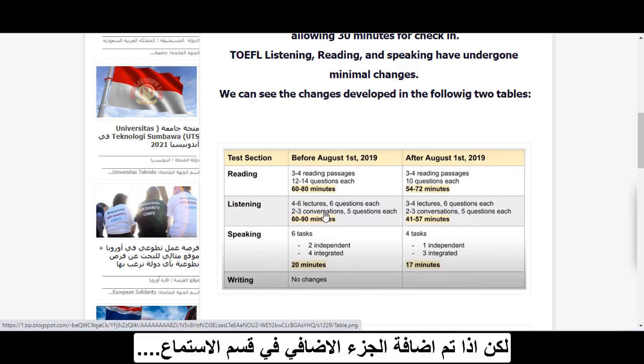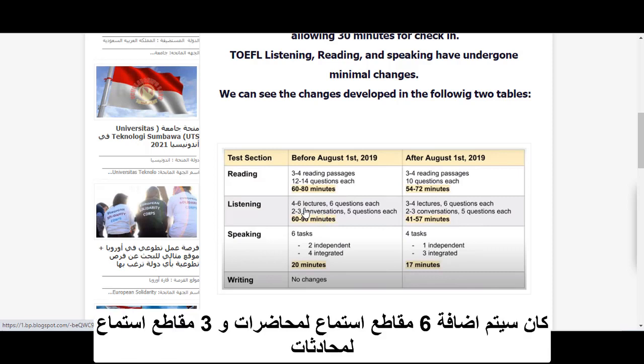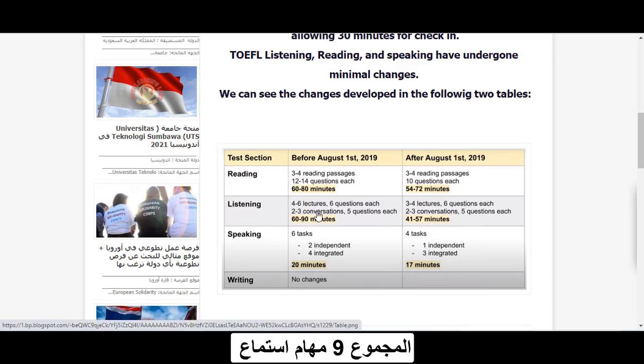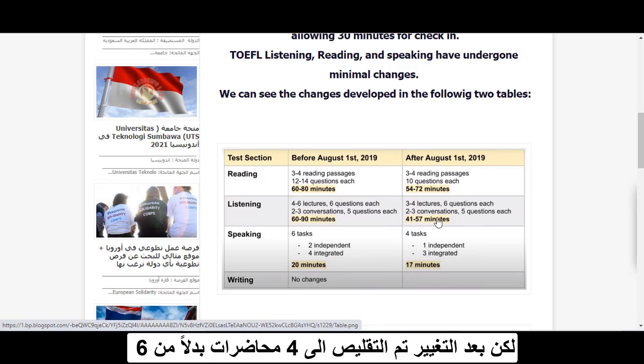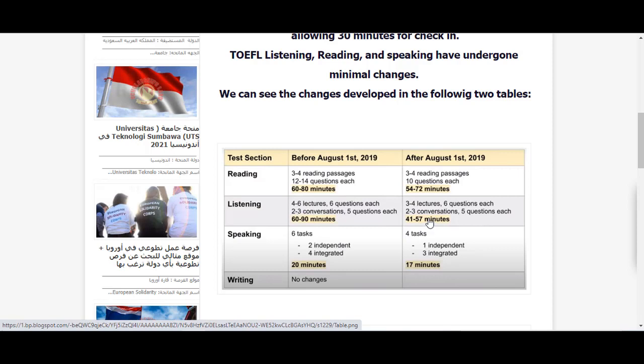If they gave you the extra part on the listening, they would give 6 lectures and 3 conversations. The total is 9 tasks. The 9 tasks, you could solve them in 90 minutes. This is before the change, but after the change they decreased it into 4 lectures rather than 6.